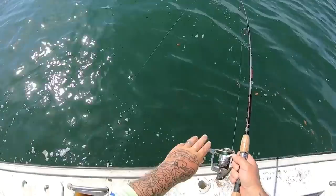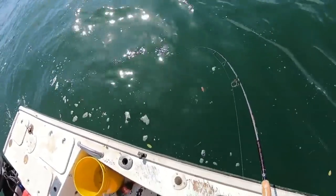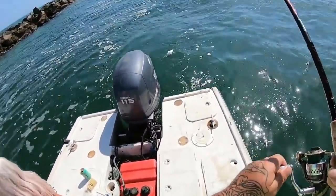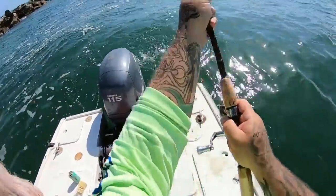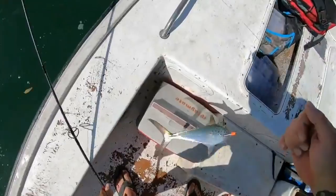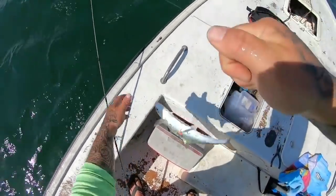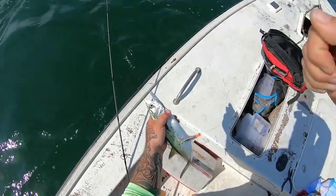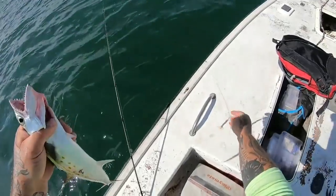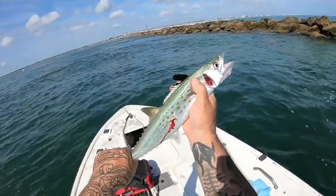All right, guys, I got another one. This one's fighting pretty good. Oh, that's a nice size Spanish. Oh, I got him in the side. Snagged him in the side. Any way you can do it. All right. Another nice Spanish. I love these things. These things are fun.